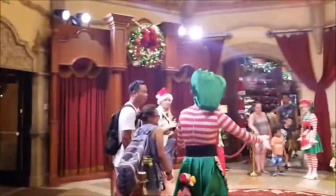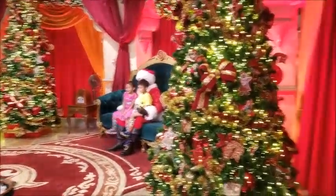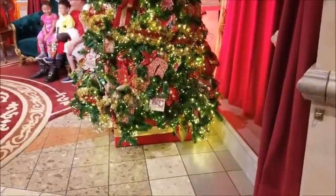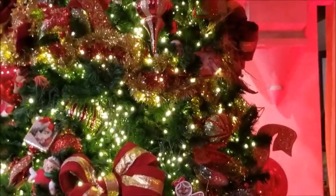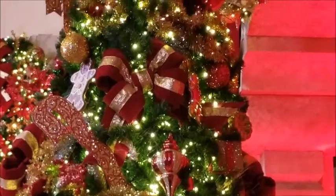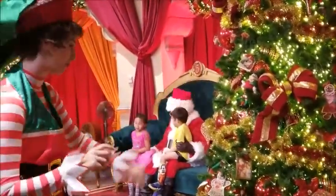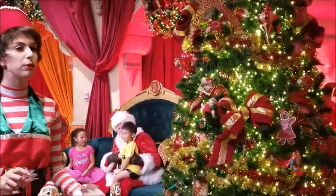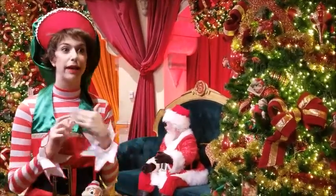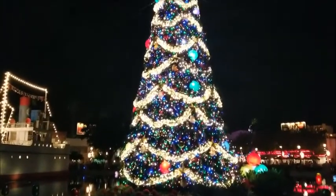Noticed right behind us, we have an elf handing out candy canes because Santa Claus is in here meeting people! I like his tree. His tree has gingerbread people on it! His tree is so fancy! I like your tree! I've worked so hard on it all year since December 26th of last year. Looks really good. Who made the cookies? Mrs. Claus. Sometimes we help her taste test them, though. That's very important. Beautiful tree! It's so sparkly!